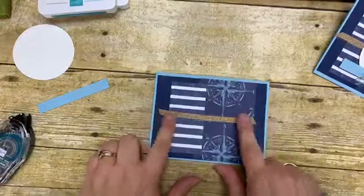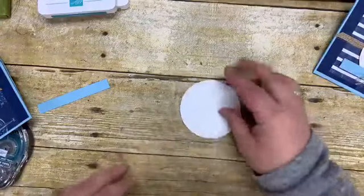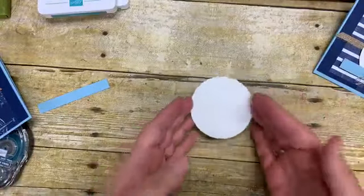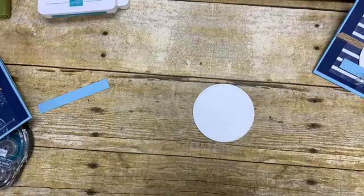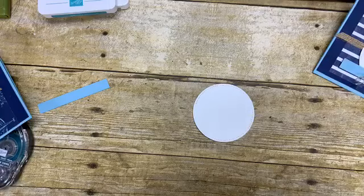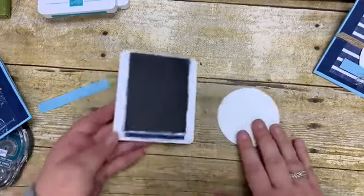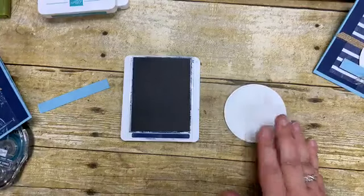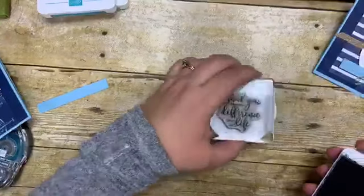I just got them sharpened too. And then we're going to stamp the sentiment on this. This is one of the stitched shapes circles. From the stitched shapes you get some that are circles, ovals, and was it squares? I had to think about that. And so we are going to stamp the "Thank you for making a difference in my life" greeting directly onto this like that.